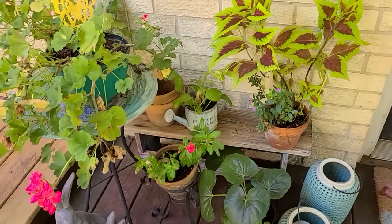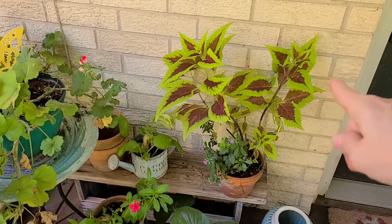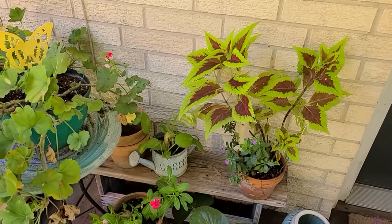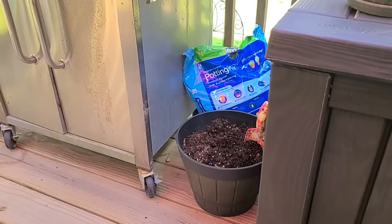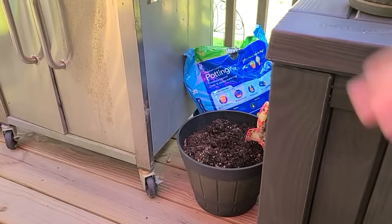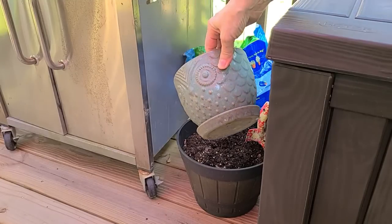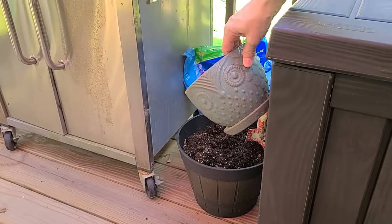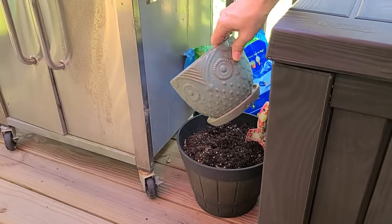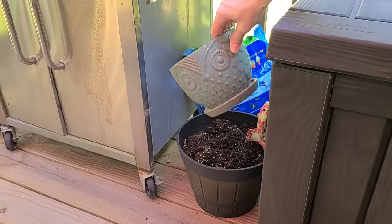Here's another area where I have a coleus, and look how big it's gotten. So I'm going to clip off a couple of these stems and make another plant out of this one. Okay, here's an area where I just keep some potting soil pretty much at all times. So when I'm ready to pot plants, I'll have some potting soil ready. I'm just going to use this sweet little owl turquoise planter, and this is what I'm going to use to put my little stems of coleus to make a new plant.